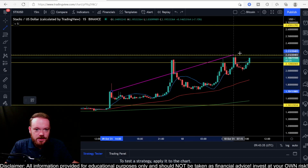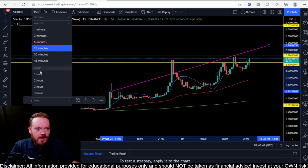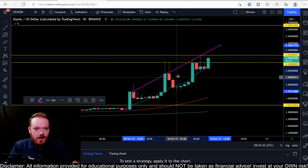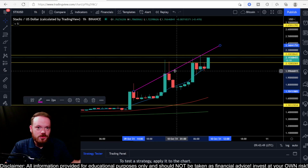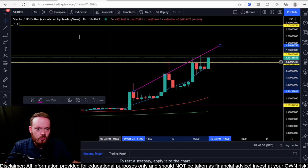Let's go ahead and do this. I see what I mean by I don't like to cut through it, but it seems like it would make sense. Let's throw it on the hourly. Yes, okay, so it does make sense. If you put it on the hourly, you can see how it cuts through wicks instead of full body candles, so we're good. It's only cutting through the full body candles on the shorter term time frame, so really, you're good. But that's why I like to put it on the shorter term.